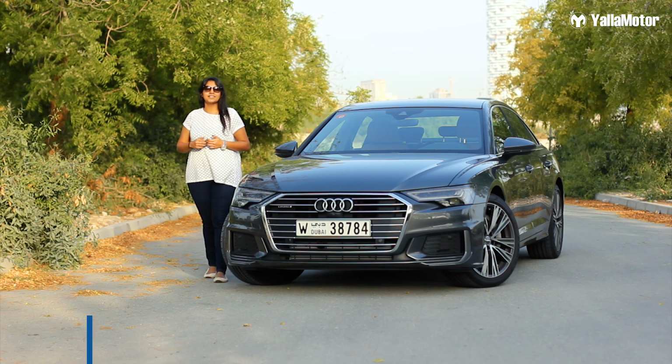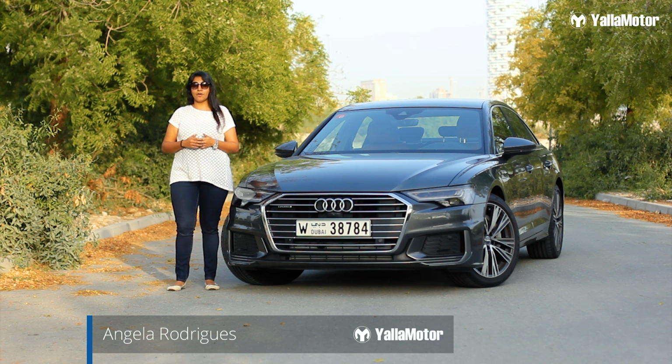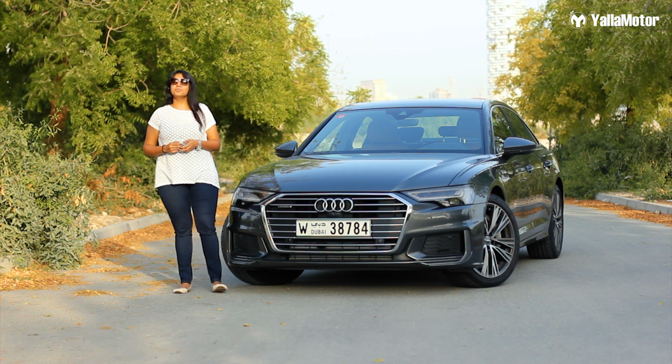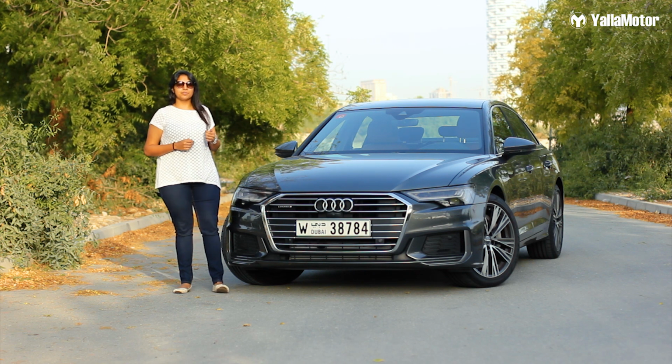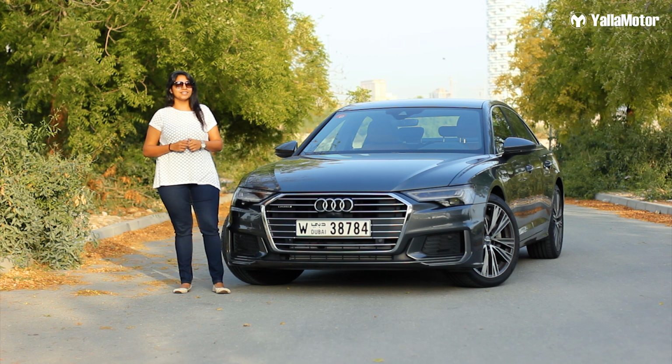Here's the 2019 all-new Audi A6, competing in the executive posh luxury sedan segment, and its competition being the Mercedes E-Class and the BMW 5 Series. Let's see what Audi has to offer for its luxury sedan buyers.